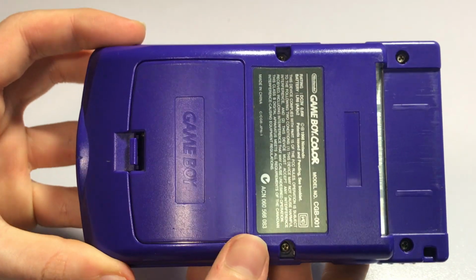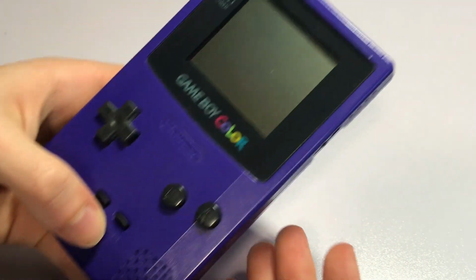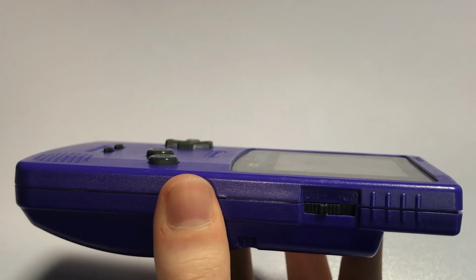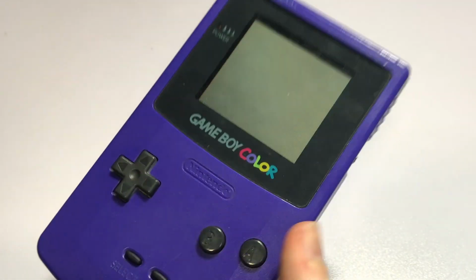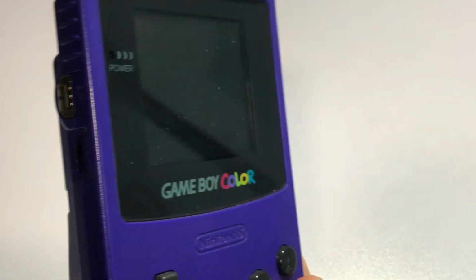Now we're jumping to 1998 with the Game Boy Color. This is Nintendo's first handheld that has a color display. At least I think so, and the Game & Watch doesn't count. But not only does it have a color display, it has a better processor that can run more advanced games.